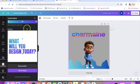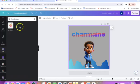So that is called type gradient. It was right here, you can just type that in. Or like I said, you can just look through the apps. Delete this and look through all the apps. You're searching. Let me see, apps.